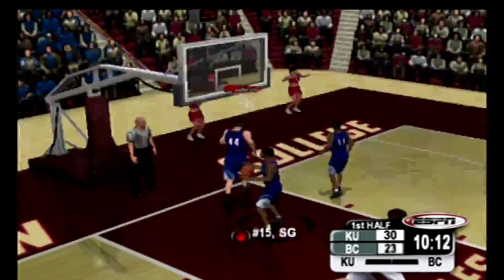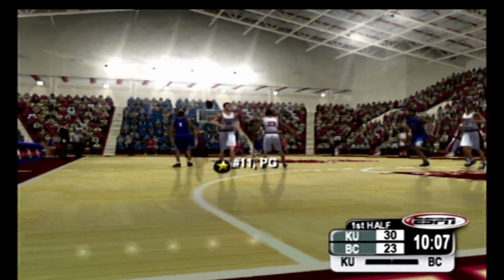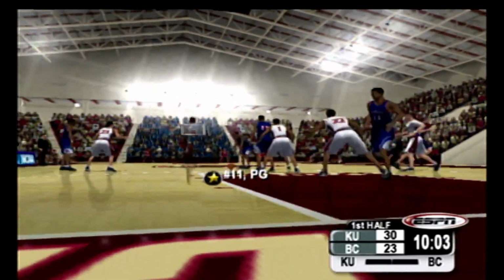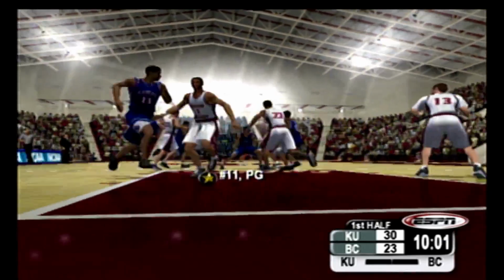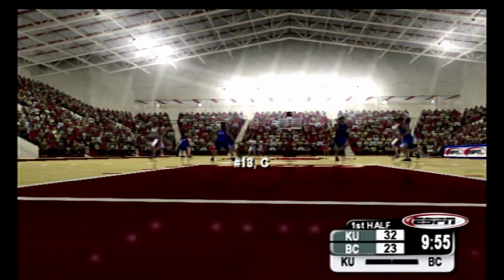Shoots. 11 somehow managed to get that shot to fall. Jay, that's just making it way too easy for these guys. I don't see a lot of pressure on defense. What can they do? If they pick up their defense, they can build upon this lead. It's no big surprise if you give open shots, they're knocking them down.